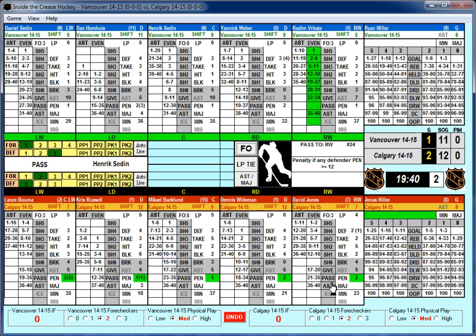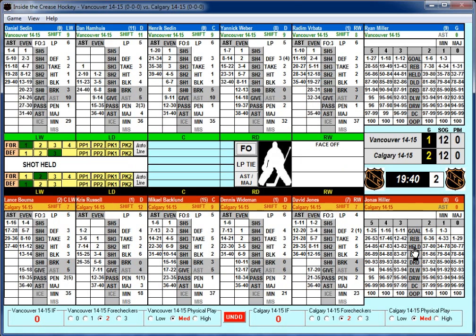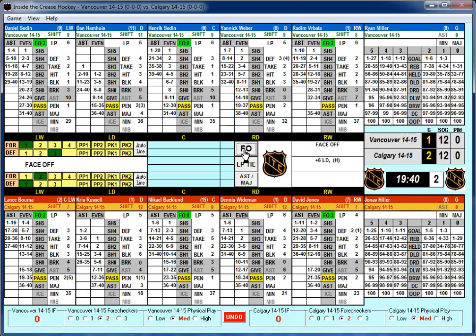Nobody's got a penalty of 12 or higher. So it goes over to, let's see here, Vrabadma. Something like that. He gets shot one off. It's a 60, which is held. And only 20 seconds come off, so these players are just going to stand there.